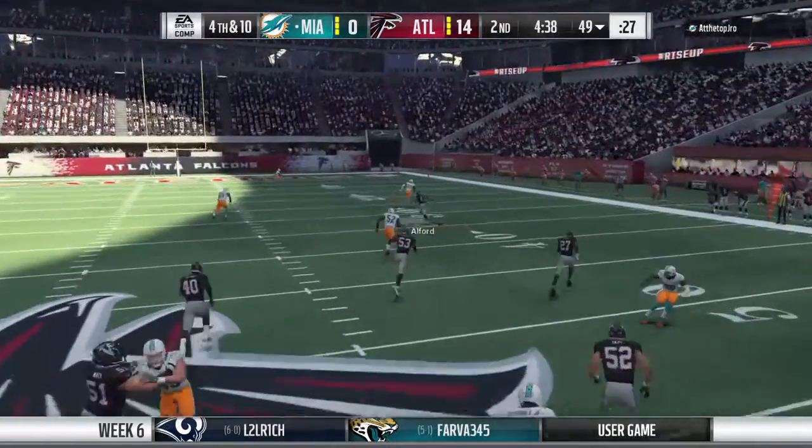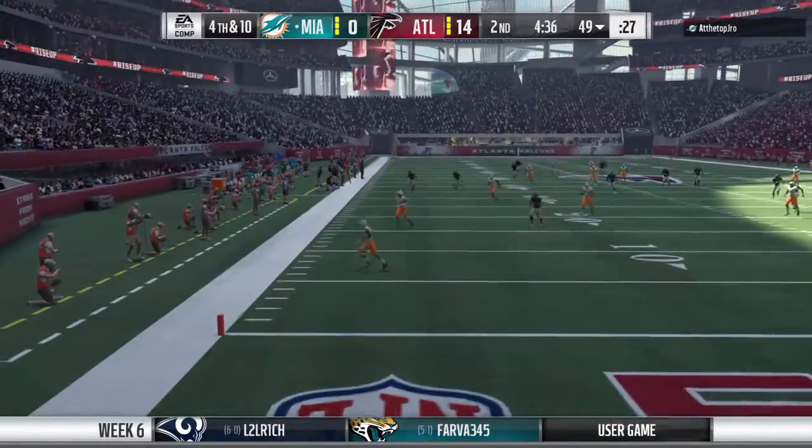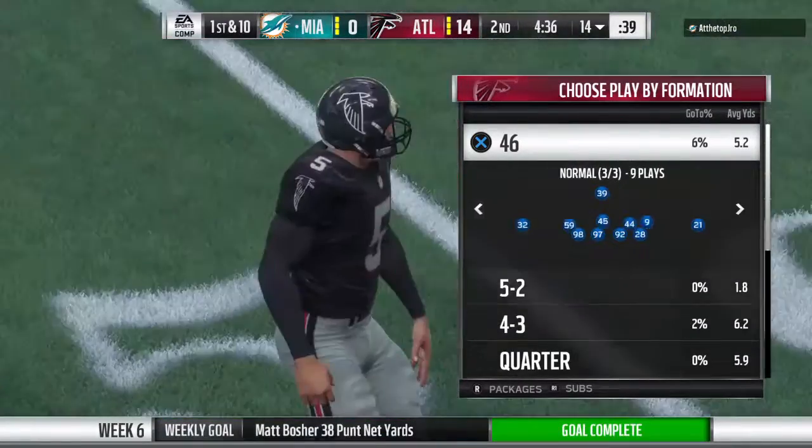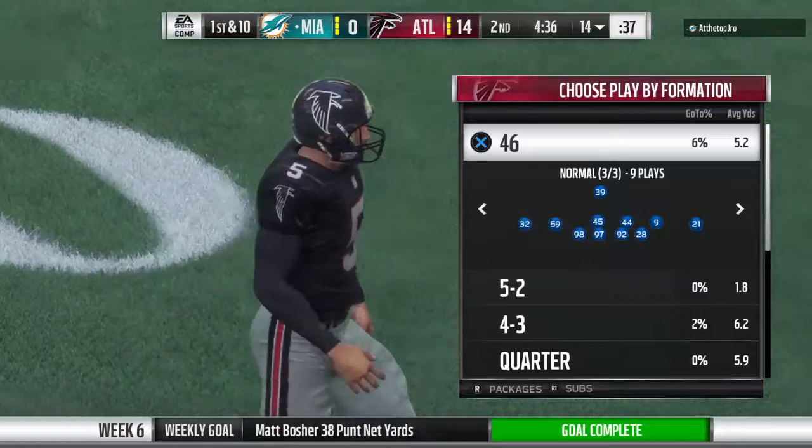And the kick's away as he angles this one for the sideline. And they won't risk defending a return here. That one's out of bounds, and it'll be spotted at the 14-yard line.